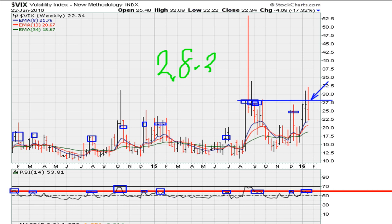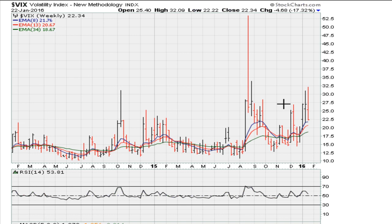So if you are looking for a reason to be bullish, I think this chart here summarizes why you should be bullish. Again, if the VIX can come and take out 28.03, maybe we can change our mind. But this chart by itself, in my opinion, is in a way indicating that the market might actually not be as bearish as it looks.